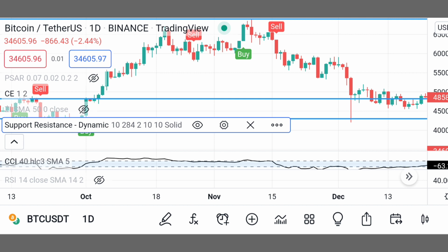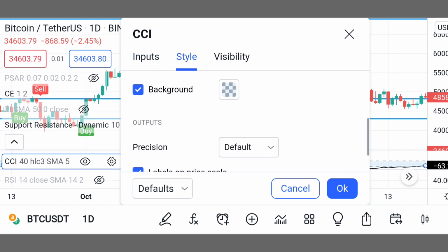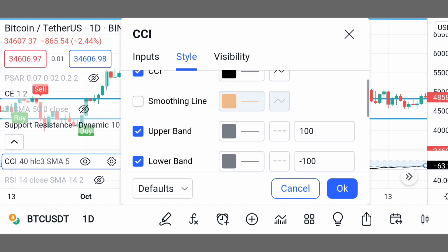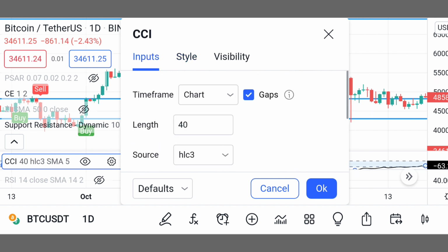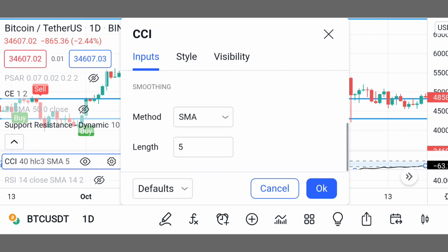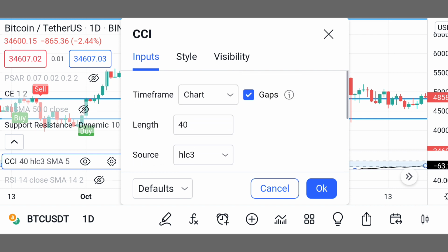Then for the CCI, you come here, go to settings, click on style. Let's see if we need to change anything there. We don't need to change anything. Just change the input. Yours is going to show 20 here for the length. Put it at 40 and then leave the rest. Put the length at 5 for the smoothing and leave that.